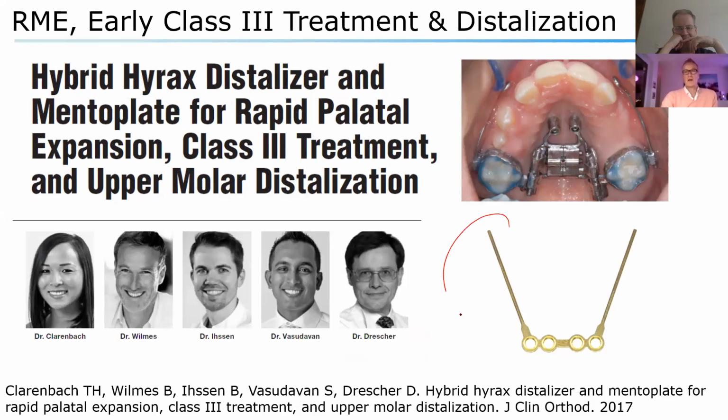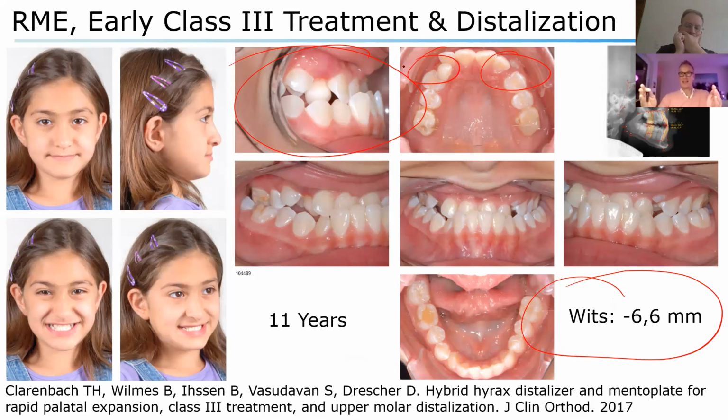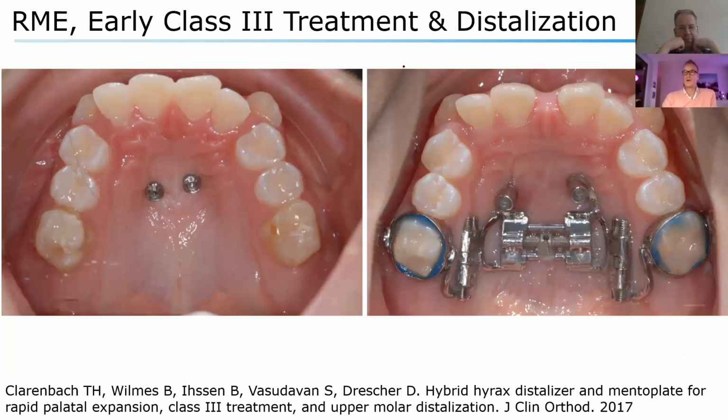For this patient, we are using a mini plate, similar to Hugo de Clerck. We are using one mini plate. You see here, class 3, not enough space for the canine. Canines are blocked out. So again, the same maxillary expansion, maxillary protraction, and molar distalization. Beautiful. So, hybrid Hyrax distalizer. This is after expansion. Beautiful.